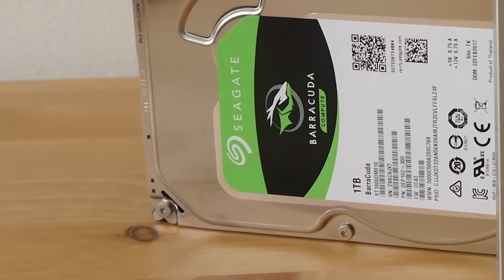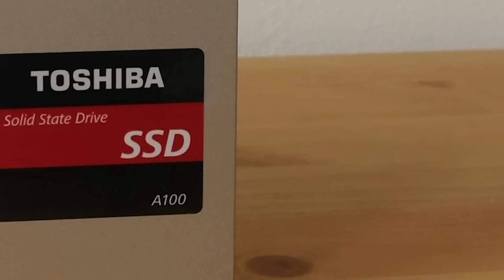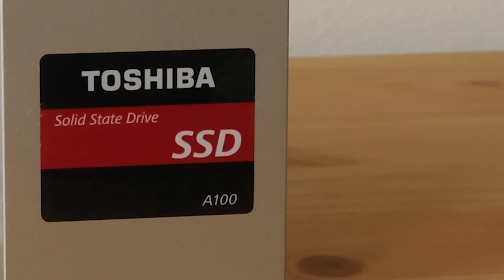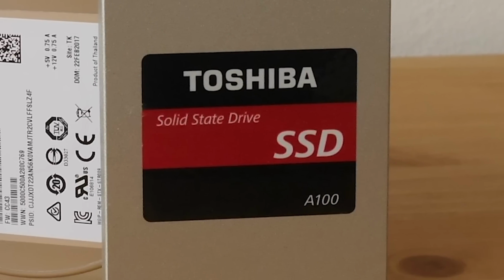I got a 1TB Seagate Barracuda hard drive off of Aria PC for £38, and I paired it with a 120GB Toshiba SSD that I got from CEX with the RAM for only £25. The classic SSD and hard drive combo hits again. I'd really recommend a 120GB SSD because it's plenty of space for all of your programs and your operating system, so you get that fantastic snappy experience in Windows with those great boot times, but for not too much money.